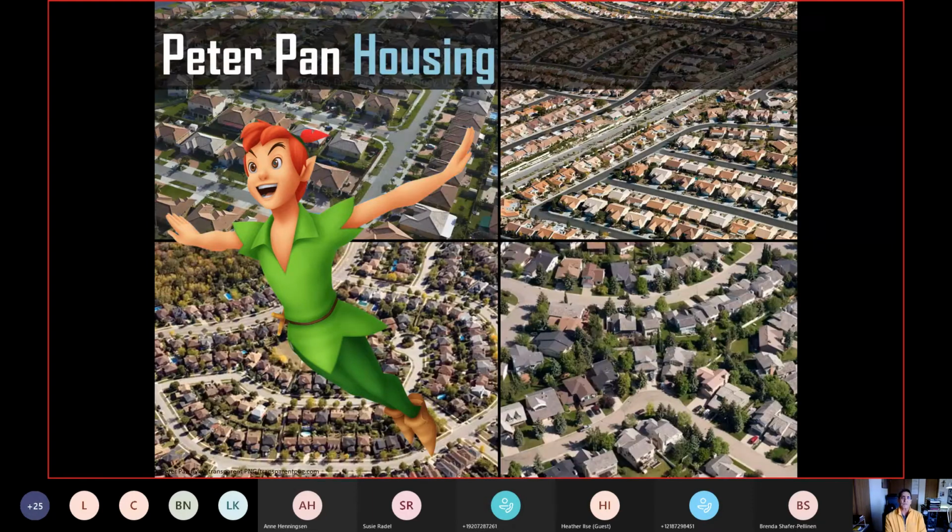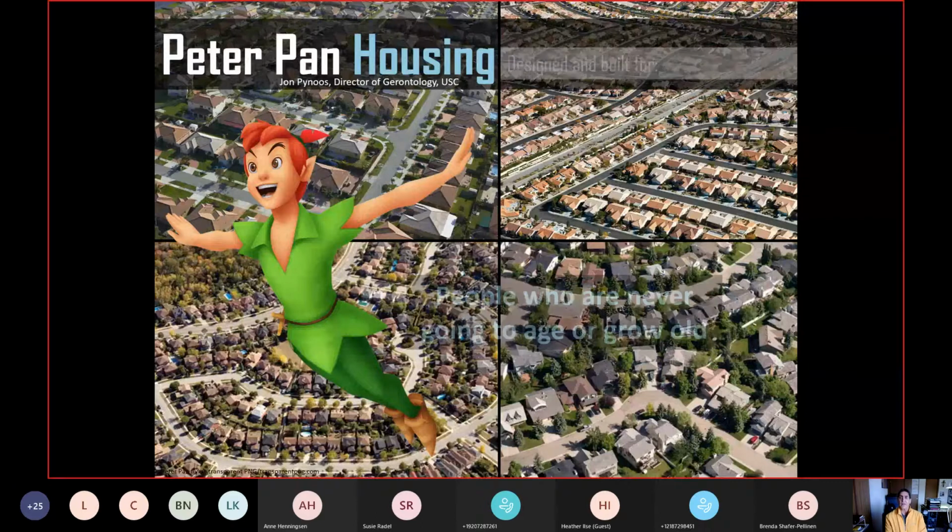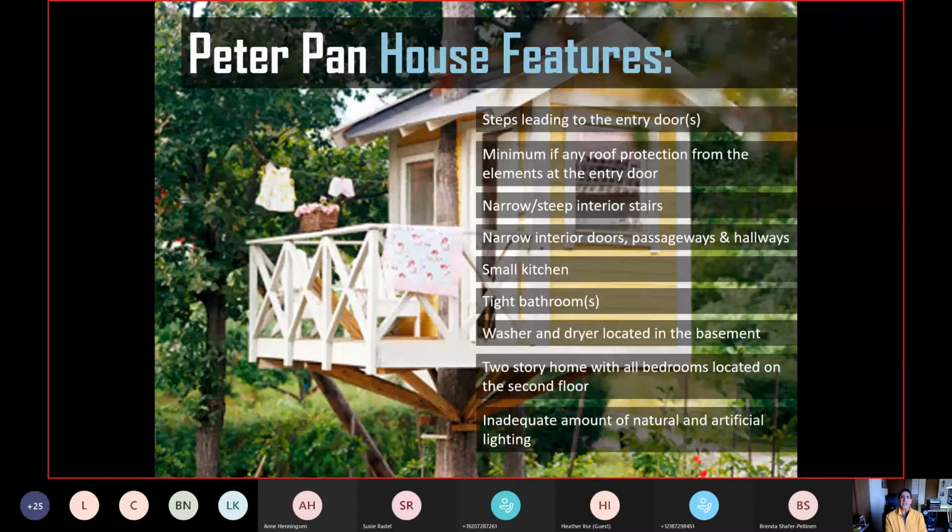John Pynoos, who is the director of gerontology at USC, refers to the houses that we live in as Peter Pan houses, because the way he sees it, they've been designed and built for people who are never going to age or grow old. So let's take a look at some of the features that make up a Peter Pan house.